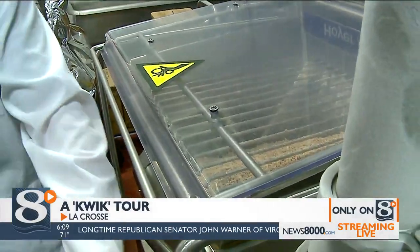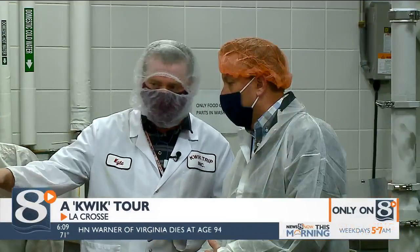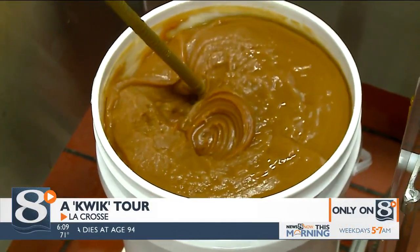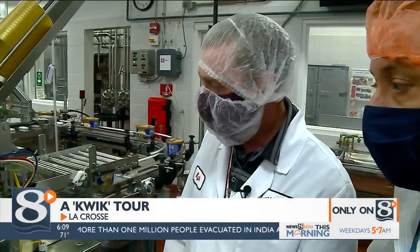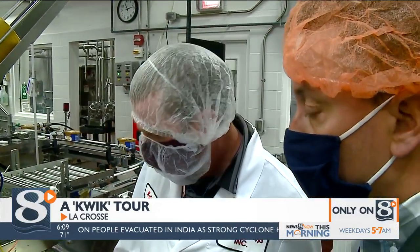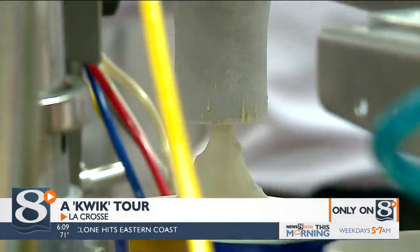That all gets injected right into the line as our ice cream's coming through here. From there, it comes over and it meets up with our variegate over on the other side. That would be the caramel swirl that we would be putting into it. And then as you can see, it gets deposited into our containers.